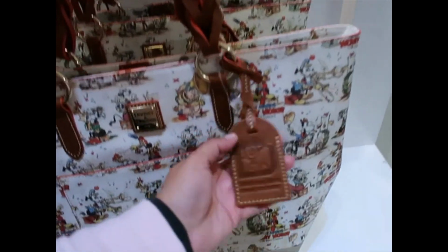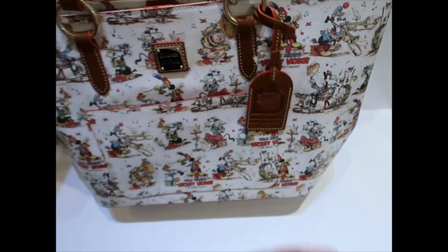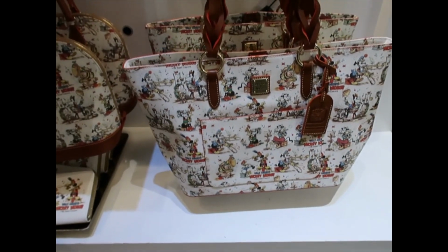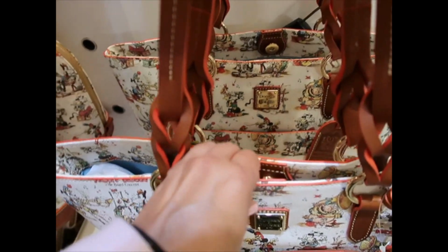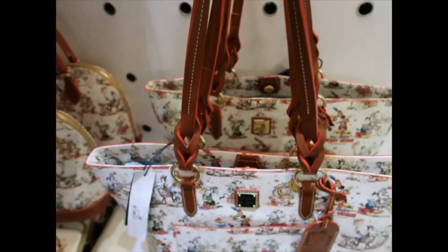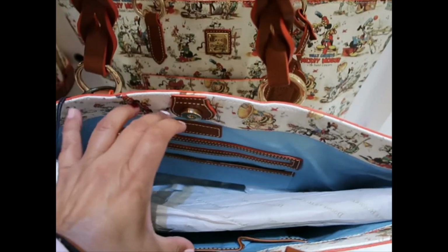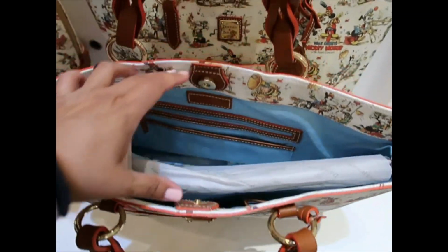Look at the tag. Oh, with a mini on the back. It is so nice. It is super big. Let me show you. It has a snap closure here. Magnetic, of course. And the price, $328. And then, oh, let's look at the lining. Beautiful light blue.